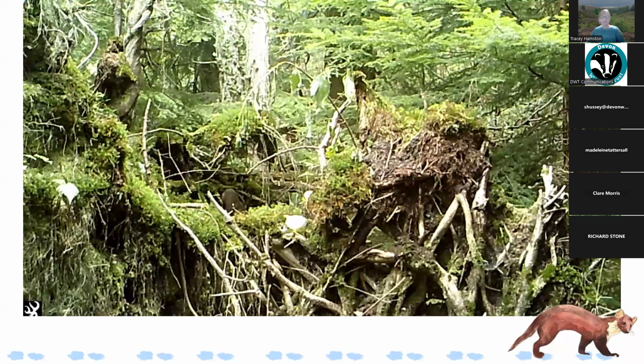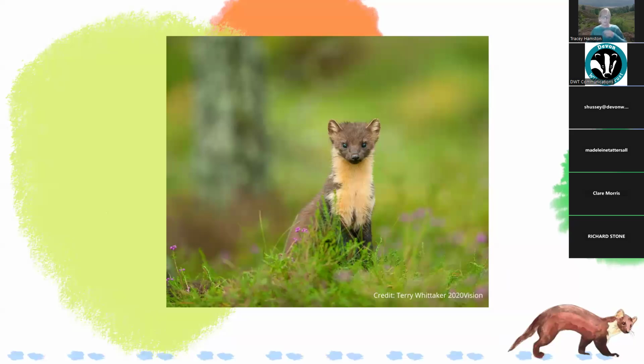The last little point really, so it's a nice picture where you can see the bib really well here, but they have quite large territories and home ranges, so that can be very variable between 1 and 10 kilometres square depending on the habitat quality. Obviously, if a pine marten can find everything it needs in quite a small area, it'll have quite a small territory. But in certain parts of Scotland, they have been recorded as having extremely large territories, probably where they're trying to range over large areas. So here you get a nice picture of that bib pattern.